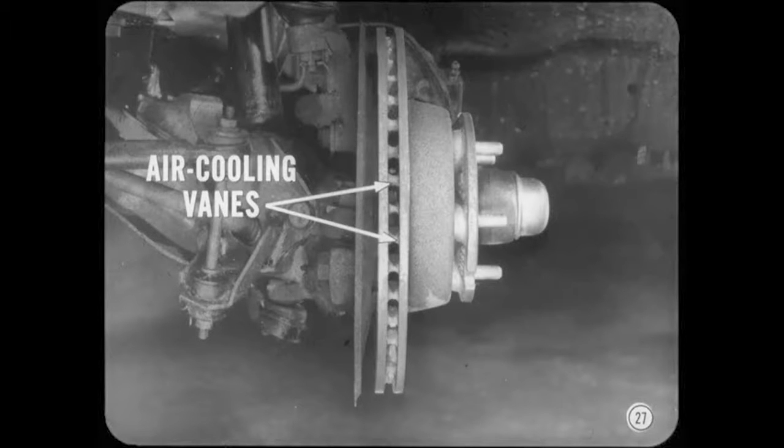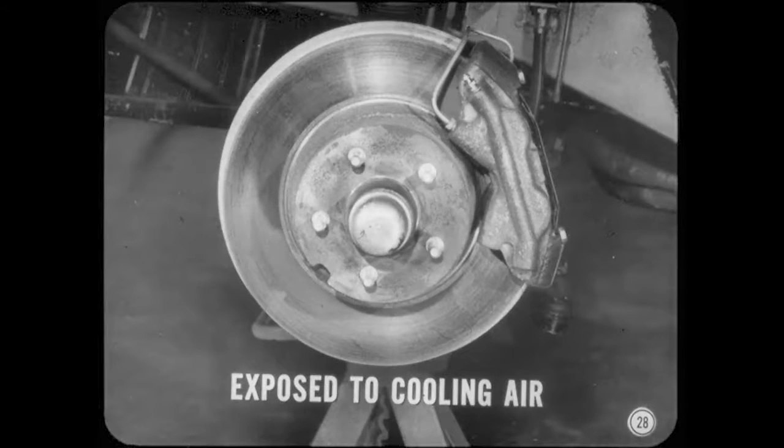When you combine their small size with high application force, those linings must get pretty hot. Right. Disc brake linings can get hotter than drum linings, but the air cooling vanes in the disc center section get rid of the heat fast enough to prevent overheating. Besides, the biggest part of the disc is always exposed to cooling air. As the disc passes through the caliper, it carries heat away from the linings, so there's little chance that heat will build up. With all that disc exposure, why doesn't dirt and road splash affect brake operation?